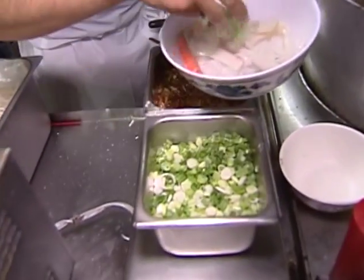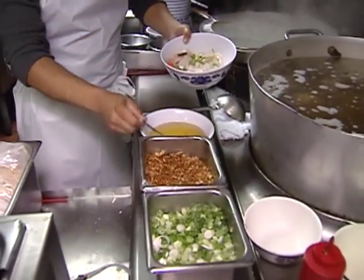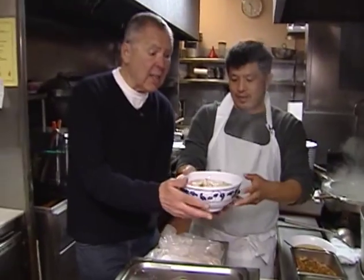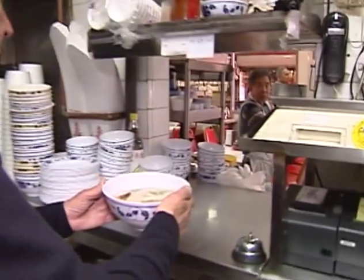Putting a little scallions on it, a little garlic on it. More of the sweet sauce. We're gonna smell like garlic all over Chinatown. Ooh, a little broth. You know, I think I'm gonna serve these. Uncle John, Uncle John, we've got breakfast for you. Yoo-hoo!